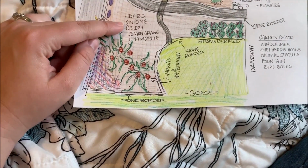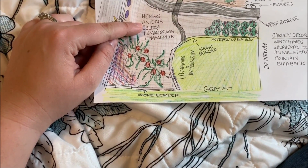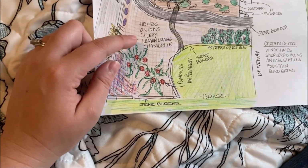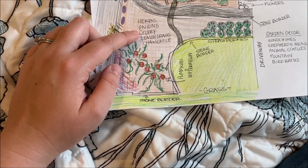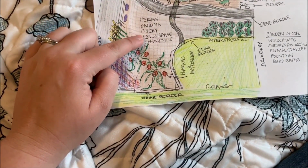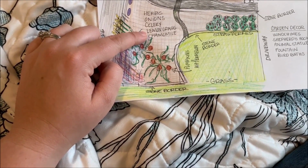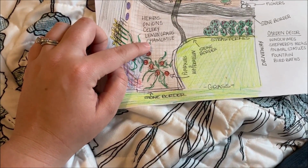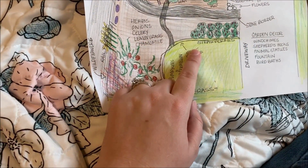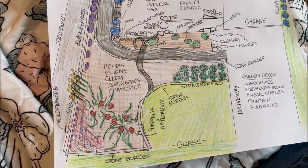We'll have more herbs. I thought growing onions out here was a really cool idea, because you kind of get the effect of that sawgrass stuff that's growing here, but you can eat it. Celery would be really pretty. Like I said earlier, the lettuces would be really pretty out here. Lemongrass is an edible version of what we already have, so that would be an easy replacement. And then things like chamomile. And then over here, I really would love to have a strawberry patch. It would grow very, very well with the amount of sun that our front yard gets.